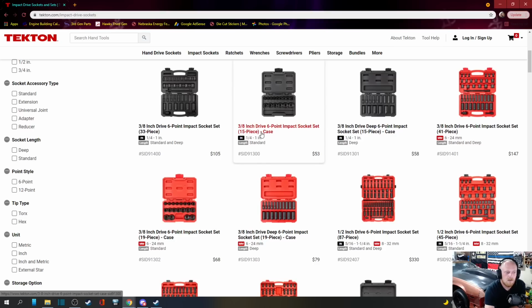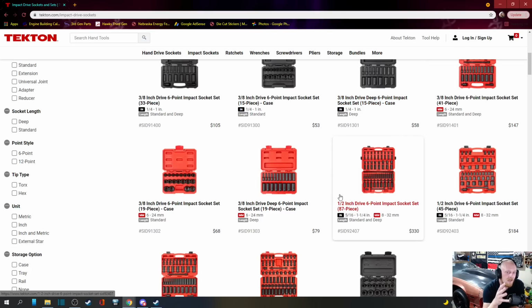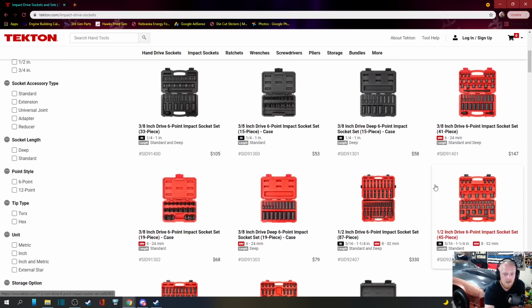Here, the 3/8 set, 15-piece was probably $40 before. So this one isn't so bad. It's not terrible. I'd still pay $53 for that set, $58 for this set, just depending on what I needed. So it's not on all of them, but when you get up there, you've really shot for the moon on some of these.